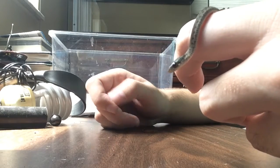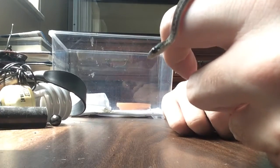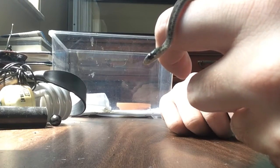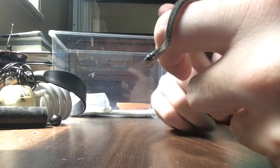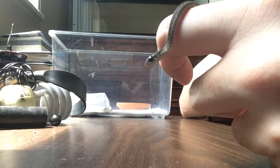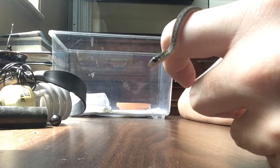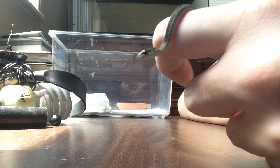I actually don't know if it's a boy or girl yet. There's a pretty easy way of telling once they're sexually mature, which I'll show a video of when that time comes, but it's probably going to be a little while. So I haven't given it a name yet. I just call it he, even though I don't know if it's a boy or girl. But yeah, that's good news.